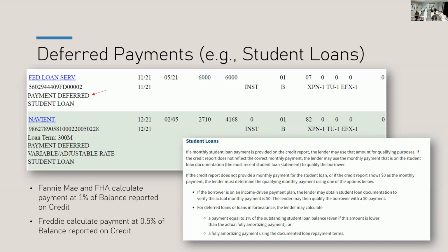Deferred payments. The most common deferred payments are student loans. Here are two types you see more commonly, the Fed Loan Service or Navient. We took a look at the loan letters, and the lending letters with FHA and Fannie are at 1%.